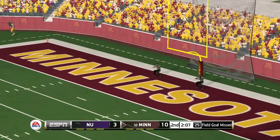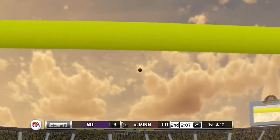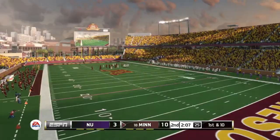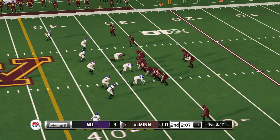Kick is up. Well, they leave 3 points on the field there. So the score is still 10-3, Minnesota. In a game that's this close, you can't afford to waste possessions. Minnesota is up a score.